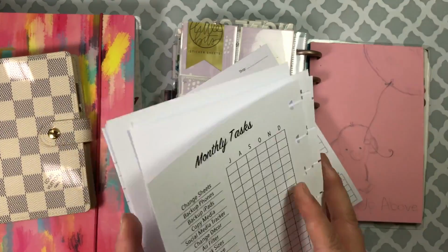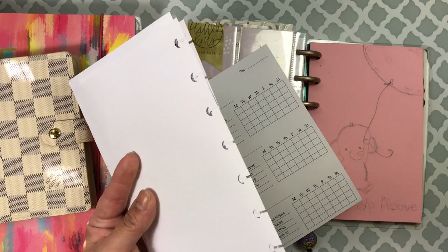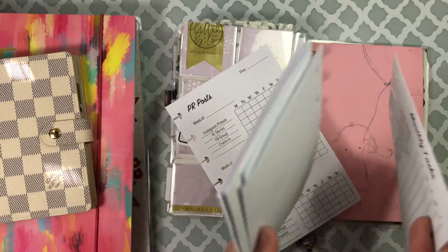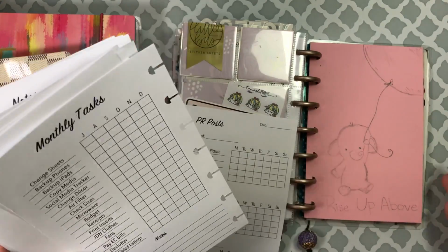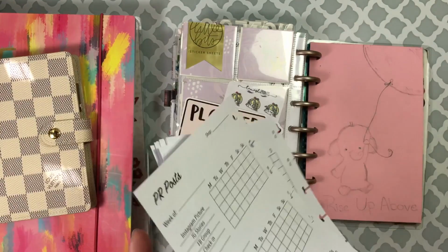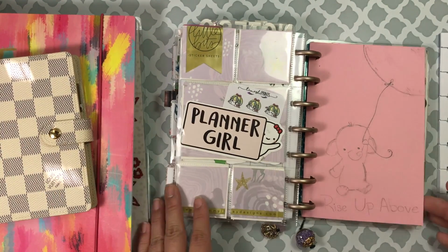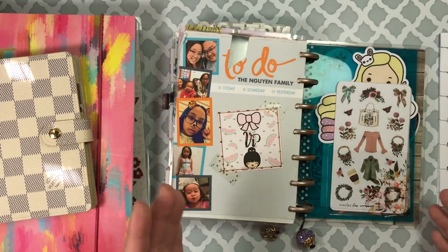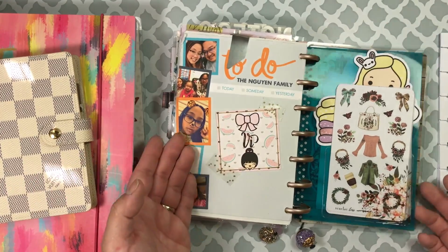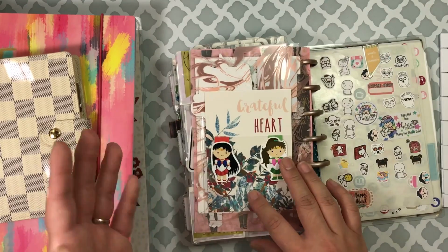And then also monthly tasks that I need to get done every month. That's not something I need to check every day, so why have it in there? So I thought it'd be a good idea to have a different planner entirely for it. And since it's not going to have that many inserts, I thought it'd be nice to decorate it all the way up with all of the little bits and bobs that I have lying around, because I really love all of the things that I have in here.